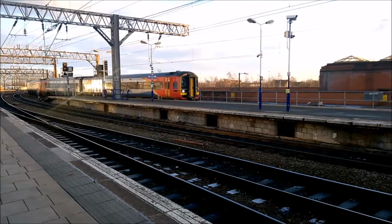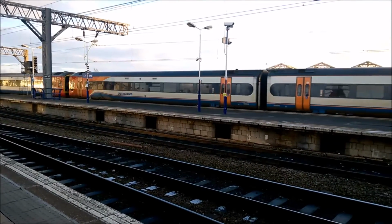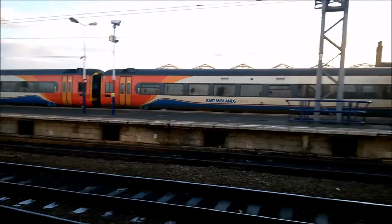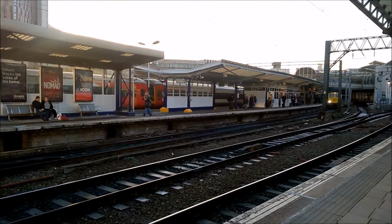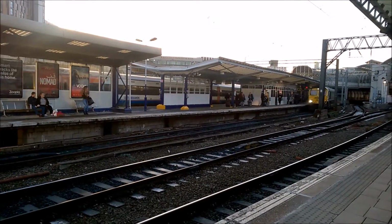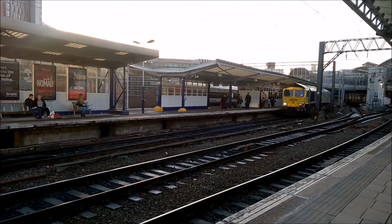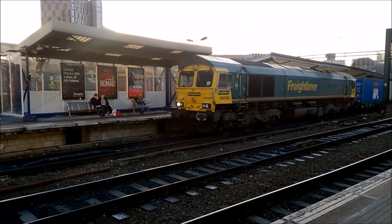There's 158810, and there is another one at the back. Meanwhile, a freight train headed by a Freightliner Class 66 is approaching Platform 13. Well, it's on Platform 13. It's approaching me. 1587 something at the back. And 66594.